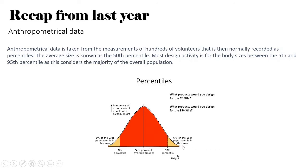So that's why you're going to struggle to buy clothes, you struggle to buy shoes, beds will be too small for you, trying to fit on the door frames, you have to duck down, that sort of thing. So if you're talking about height, for example, this might be those that are say 6'8" and above. And then the 0 to 5th percentile. So again, if we're talking heights, with the very short. So this might be say under 4'5", that type of thing.